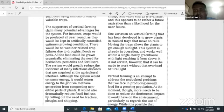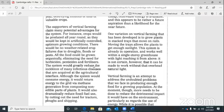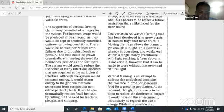So start reading where you have the agriculture vehicle or something like vehicles, or some consumption they will cut. Read this paragraph carefully. You can find some information. Yes, there is information, in the last line. It would return energy to the grid via methane generation from the composting of non-edible parts of the plant. It would also dramatically reduce fossil fuel use by cutting out the need for tractors, ploughs, and shipping.